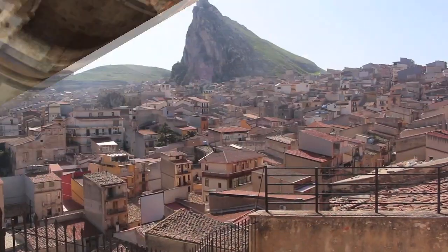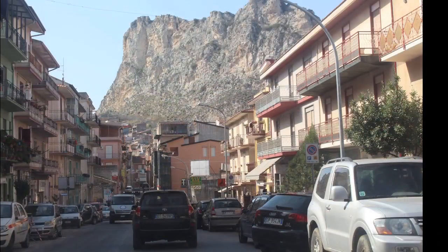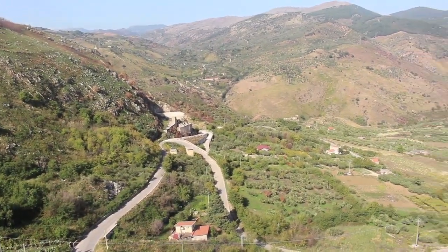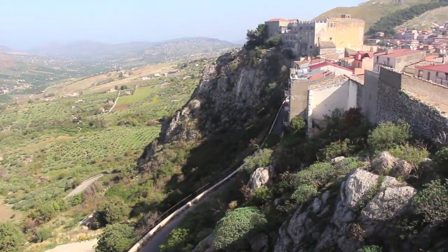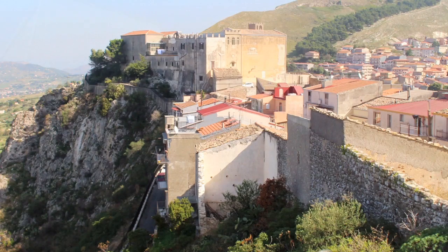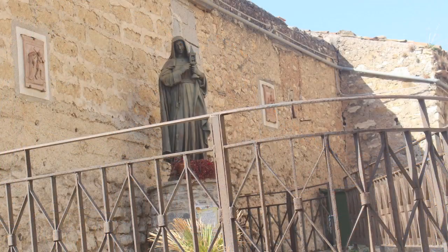wall. Next, we stopped in the neighboring town of Marineo, set right at the foot of this incredible-looking cliff or rock called Rocca. Again, we are blown away by the views from the castle of the valley. Straight ahead is the sanctuary of Santa Maria della Daina, built in the 1500s, bombed during World War II, but recently rebuilt.